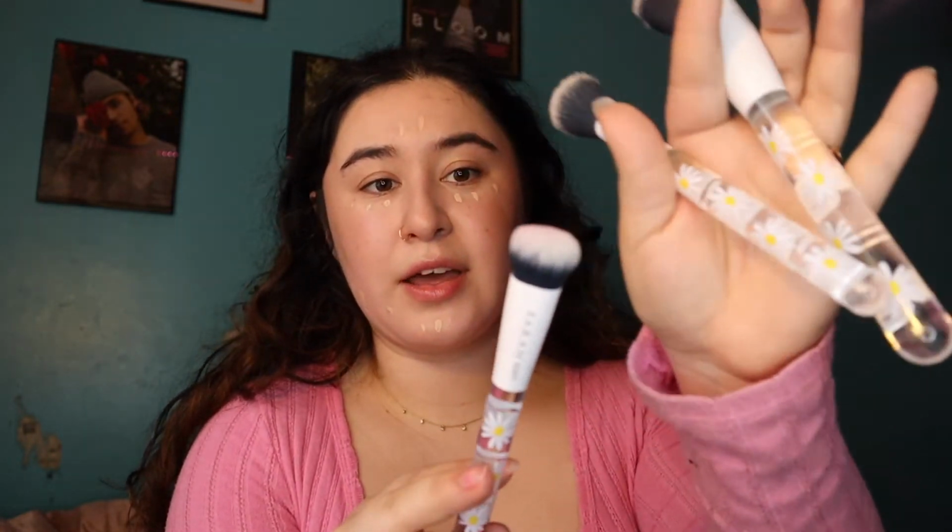And then you have this jumbo sculpting brush for bronzer and powder blush. You have this brush right here that's good for concealer, which I'm going to be using today. And then we have this brush, which is going to be for the powder. So I'm going to take this brush for the concealer and blend that.